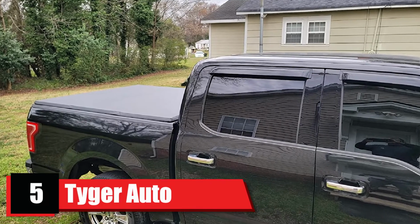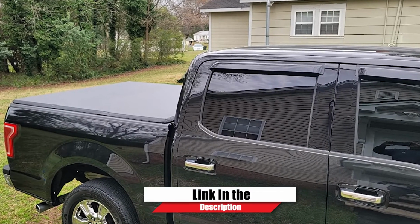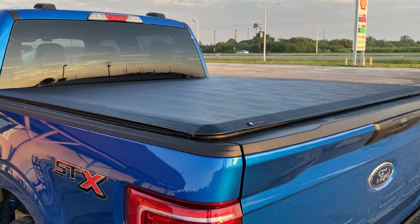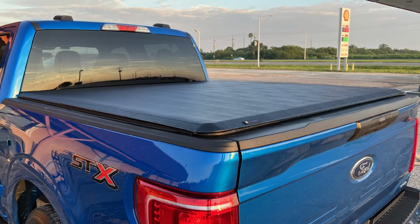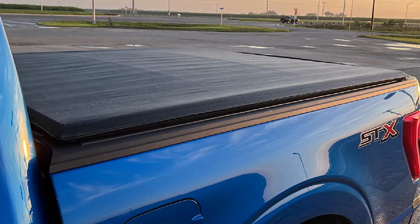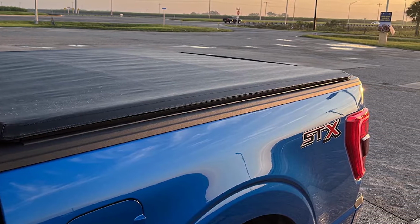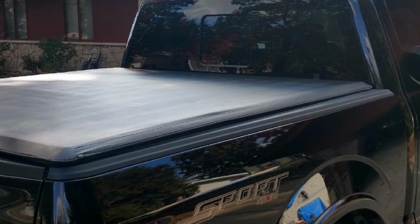The number 5 position is held by Tyger Auto TGBC3 F1042 Soft Tri-Fold Ford F150 tonneau cover. Built for the Ford 6.5 bed, the Tyger TGBC3 F1042 deserves a good spot on our best F150 bed cover list. This tonneau cover has many similarities with the MaxMate version above. That includes heavy-duty 24-ounce vinyl, aluminum frames, and stainless steel clamps.